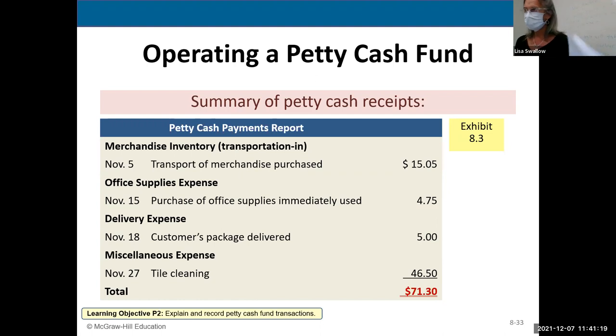So now I've only got like $3.70 left. I want to get it back to $75. How am I going to do that? I've got to allocate these expenses to where they belong. And then I'm going to write another check for $71.30.